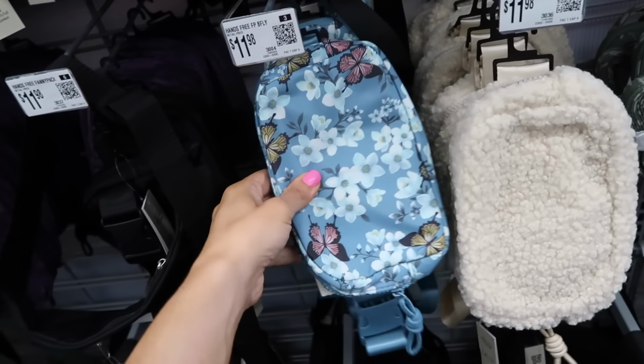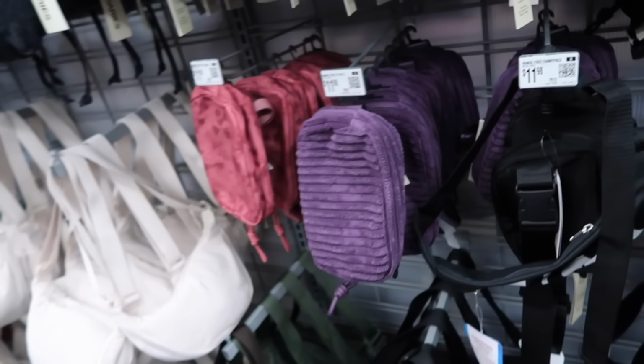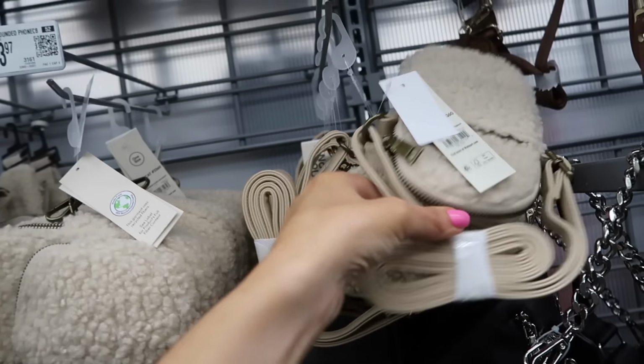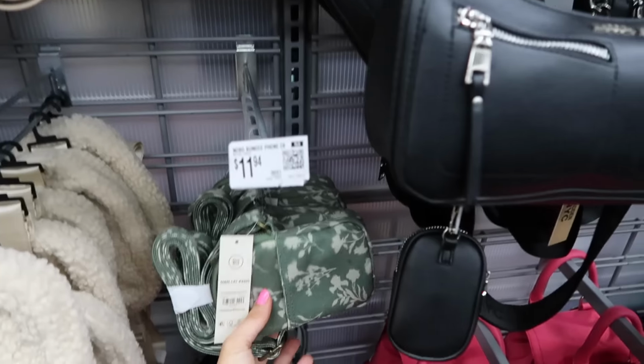It comes in the nylon and the butterfly, solid black, the velvet, like corduroy style, which we're also seeing on trend. And then the burgundy, also $11.98. And then this style, it's like a little smaller, thinner version, $11.94, and it also comes in the green.